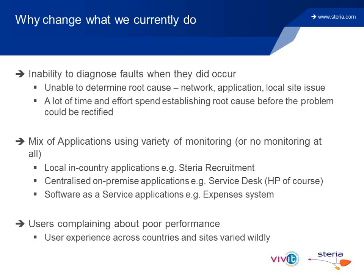Secondly, we needed to be able to measure the performance and availability of our corporate IT services across a number of locations and for a range of different service types. We have a mix of applications using a variety of monitoring, or no monitoring at all in some cases, unfortunately. We have local in-country applications, for example our recruitment application, developed and operated out of the UK. We have a number of centralised on-premise applications, for example our service desk happens to run on HP Service Manager. And we use a range of software as a service applications, for example our expenses system.